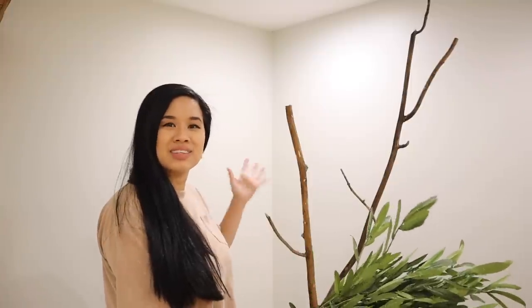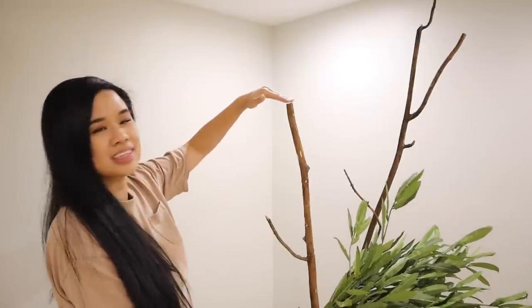I actually have only watched reels on how to make this, but it looks like people use hot glue guns as well as their drill to kind of poke holes in the branches. And it's one of those projects that you kind of just figure out as you go and just fill it up. But the first thing I want to do is actually to cover this little branch right here.